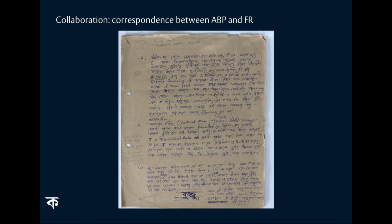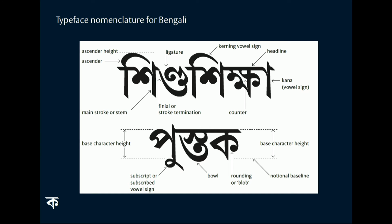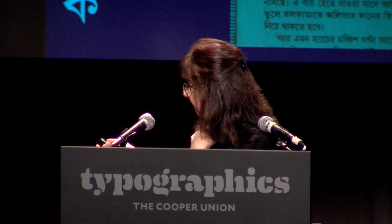We collaborated frequently through the development. Here is a letter to me from ABP. This is for the younger ones, days before we had even fax. And we developed a terminology with which to communicate. And improvements continued with the update to desktop publishing with PostScript fonts, which exploited new technological advances. Don't get excited, this is not baseball, this is a cricketer. I'm afraid all my examples are of cricket.